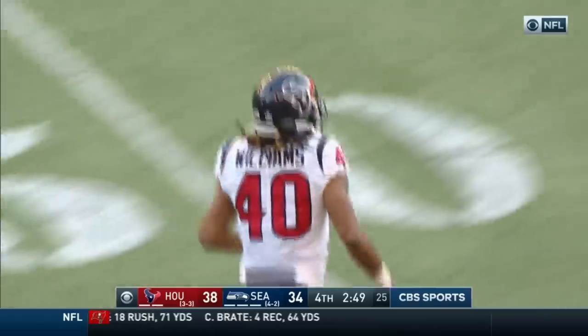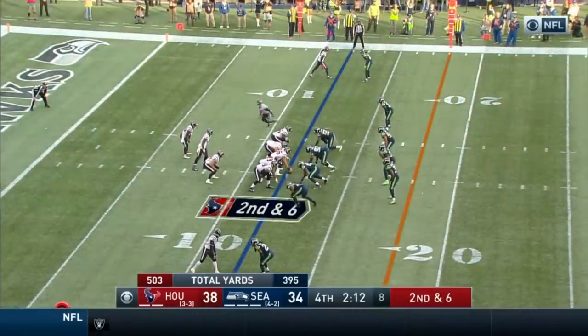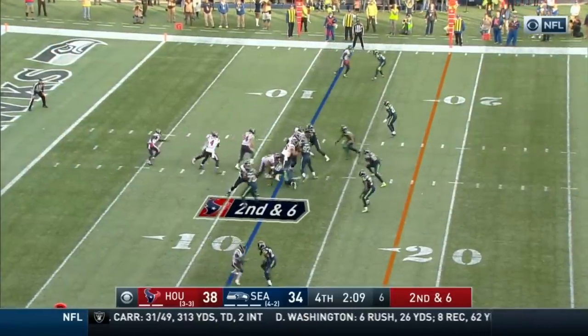Intercepted. Picked off by Marcus Williams. Big time pick. He's out of bounds at the 8. At 3, plus the 2-minute warning, 4 of them. 4 stoppages of play. They'll take one after this play, Kevin.